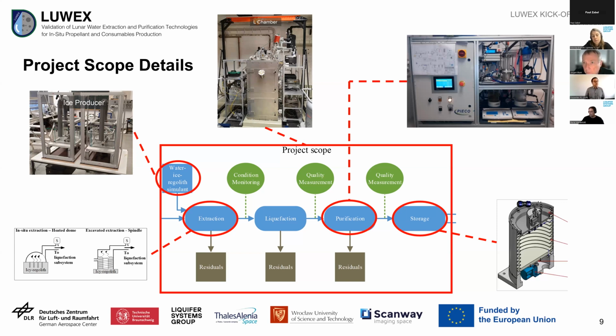There are also breadboards and technologies available at Thales Alenia Space in Italy for the water purification part. So there we also have hardware from where we can learn and that might be used within our project. And the same goes for water storage, where Thales Alenia Space has also developed space hardware in that direction already.